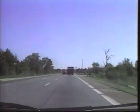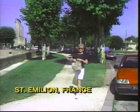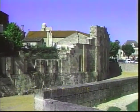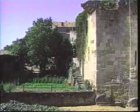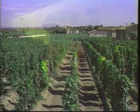Until this trip, Saint-Emilion was only a label on a fine bottle of wine. But this day, it became a lasting memory as part of the French countryside in a region noted for its vineyards. We received great pleasure at lunch in a small cafe, ordering two glasses of the house red, which were fine Saint-Emilion wines.